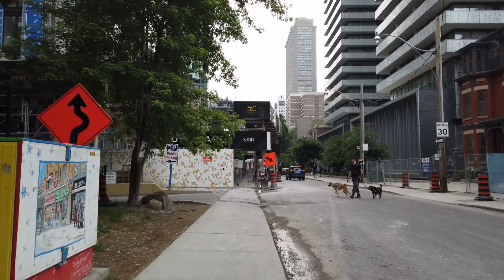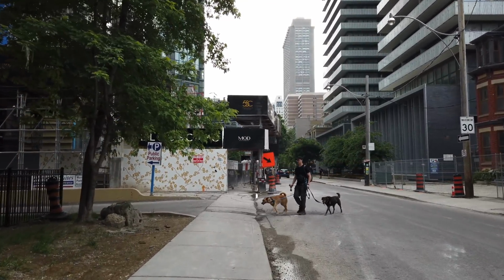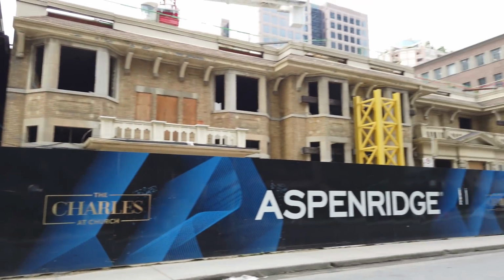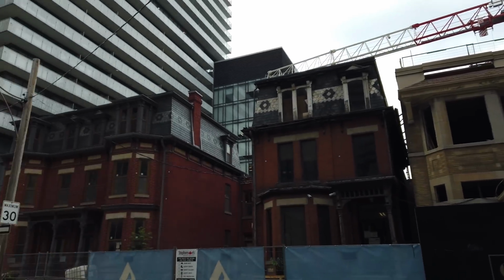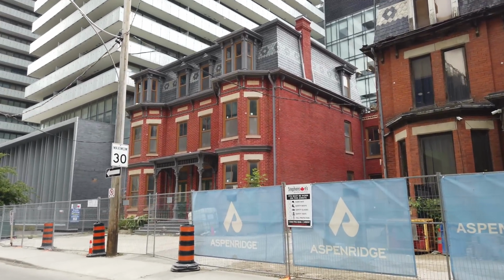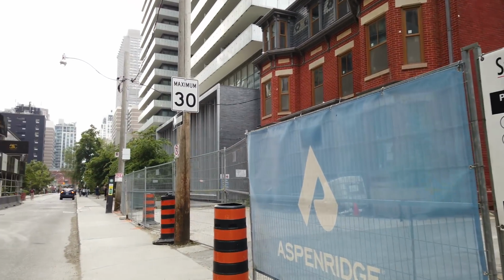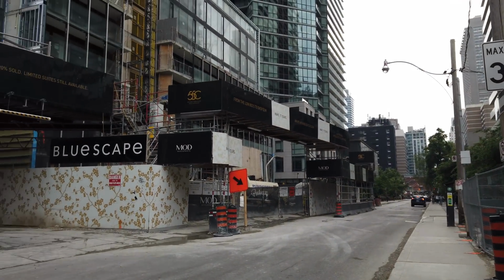And the renderings I've seen of that, I'm not too thrilled about the design of this building, but it will bring another tower to the skyline. I'm not going to complain too much. It's not terrible, just not the greatest in my opinion.